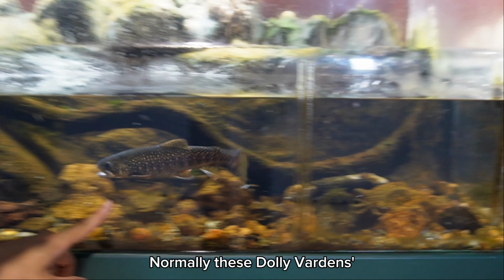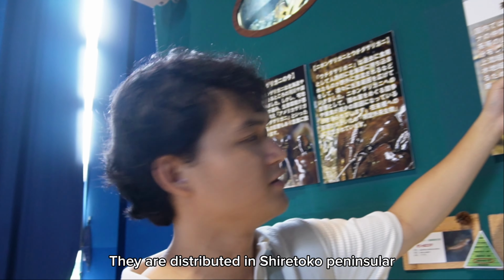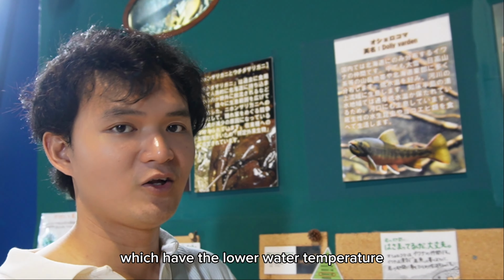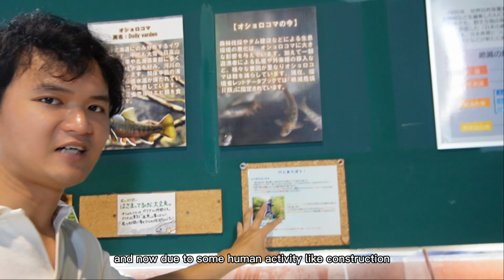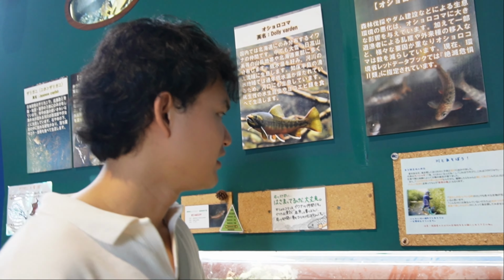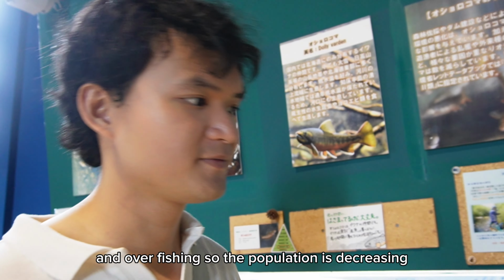Normally, these Dolly Wardens distribute in Shiretoko Peninsula, which has lower water temperature, and they will eat some aquatic insects as food. And now, due to some human activity like construction and overfishing, the population is decreasing.